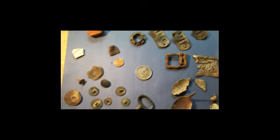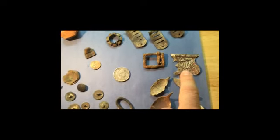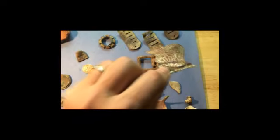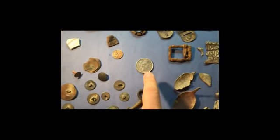And then the find of the month, guys. Oh, hold on that one real quick. Right there. Remember I told you in the video I found a silver-plated suspender clip or sash buckle? That guy is right there. Kind of smashed and torn up, but I forgot about showing you that real quick. But the find of the month, right there.